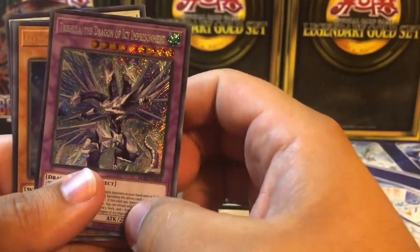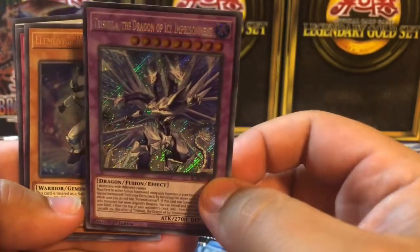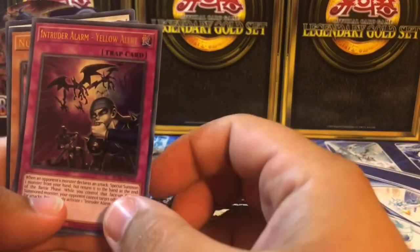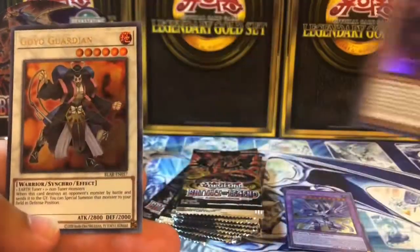So we got Trishula, the Dragon of Icy Imprisonment. I think that one's about a $4 or $5 card. It's not a bad one. Elemental Hero Neos Elysius, Intruder Alarm, Yellow Alert, Numeron Wall, and Goyo Guardian.